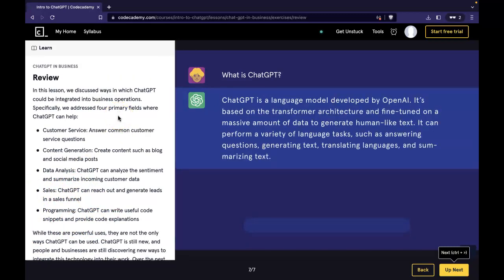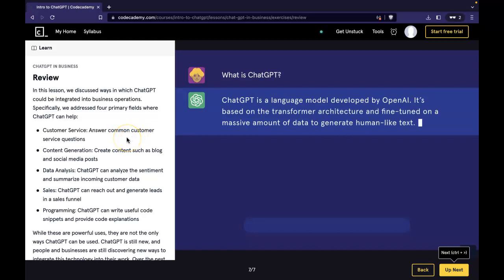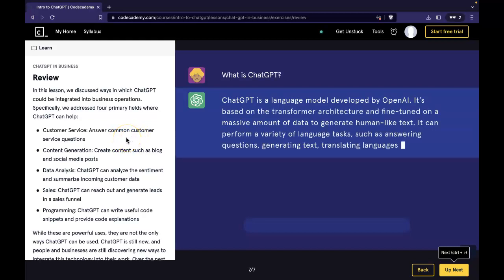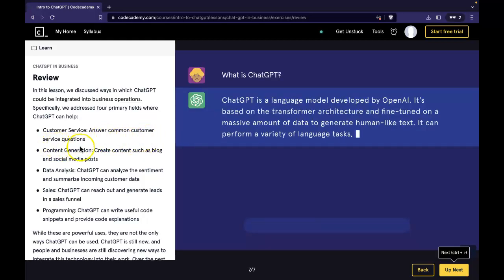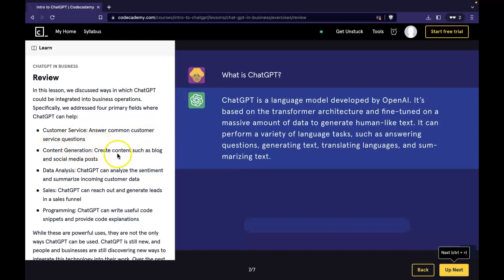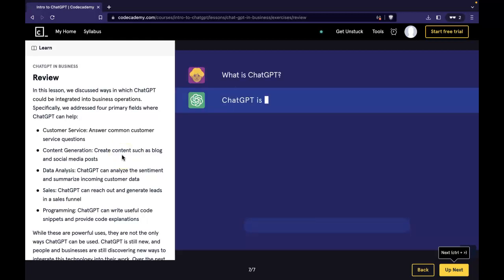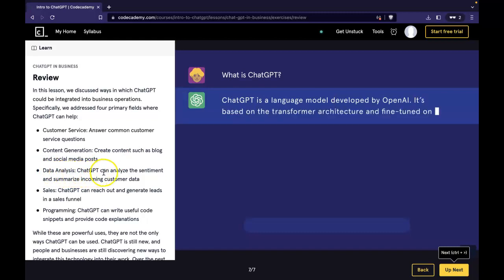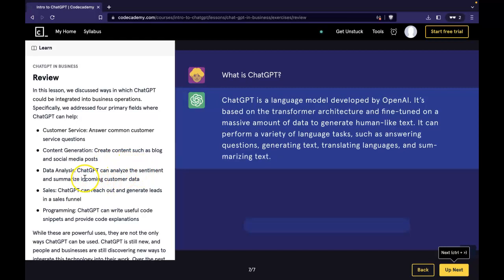Again, key takeaways for this section in how ChatGPT helps businesses is it can answer common questions. We could feed it our FAQs for our business, and through something like a chatbot, it will be able to answer common customer service questions. It can help generate content quickly. Just tell it about your product and ask it to create blogs or social media posts, and it does it quickly. Could analyze data. We could feed it comments, reviews, and find out how people are feeling about our product.